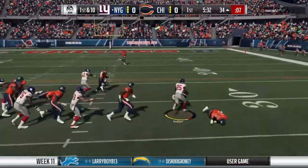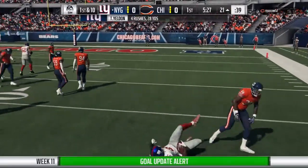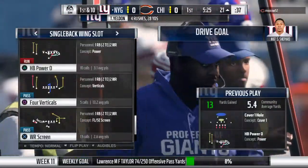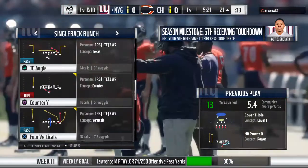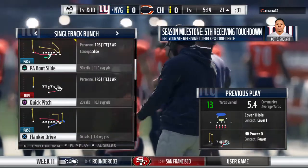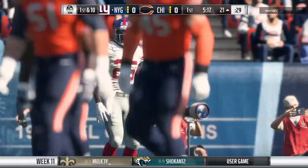Now a handoff to Yeldon. They find some open field here. And he's going to get this down near the 20-yard line. Another nice gain, 13 yards that time, and another first down. Well, they came into this game saying it was important that they set the tone and show that they can run the football. I believe that they've done that here in the first quarter.